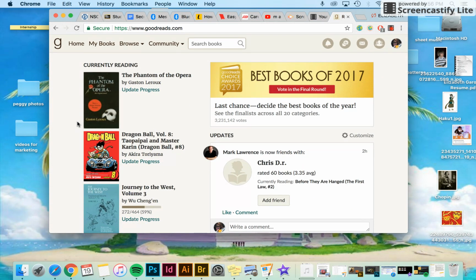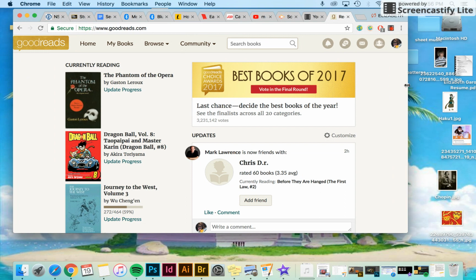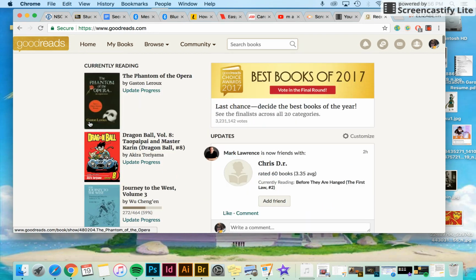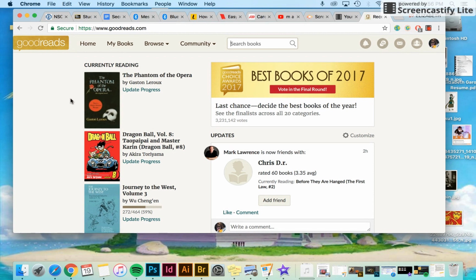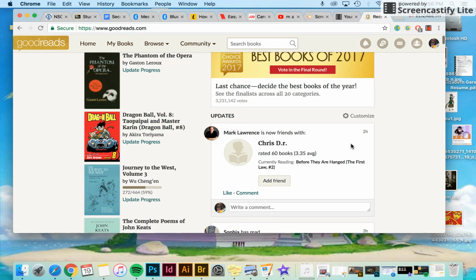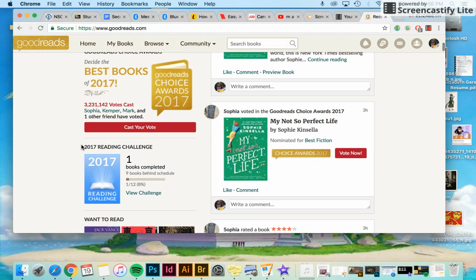So next we have visual hierarchy. So is the important stuff easily visible on the screen? I'd say yeah, because it's got the events up here at the top, best books of 2017, and then it has the books that you're reading up here. Honestly, I think I know the books that I'm reading, so I'd say that's not very important. I'd rather see what's Mark Lawrence reading, or what's Sophia reading, that kind of stuff. That's probably why I'd go on the homepage.